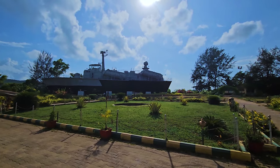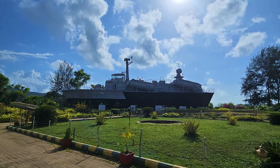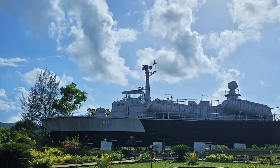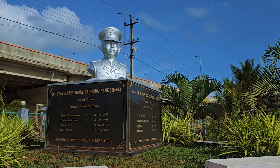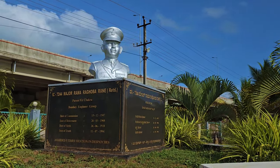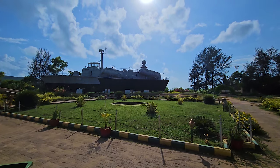The INS Chapal is a missile warship and was used in the 1971 Indo-Pak War. The ship was decommissioned in 2005 and in 2016 it was converted into a museum to display sea artifacts, attracting many tourists.